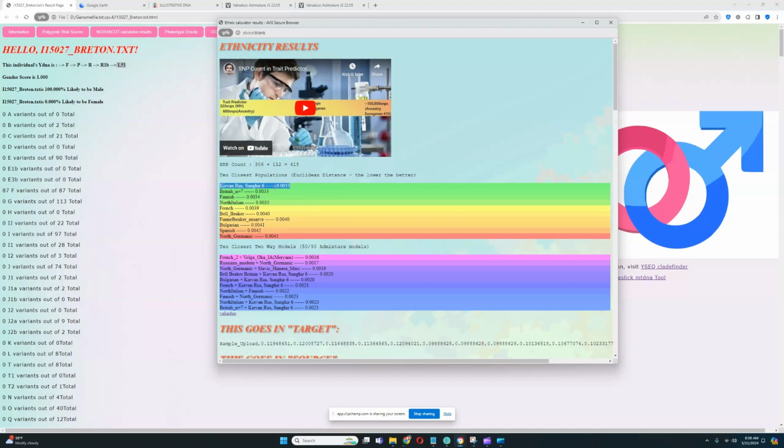It was in the ballpark. British came up even, so I guess it was sort of in the ballpark. I even saw French in the Oracle, French plus Volga Aka, so I guess it was okay. By this metric, it wasn't that bad. But the ethnicity calculator is not the strong part of my trait predictor at all.